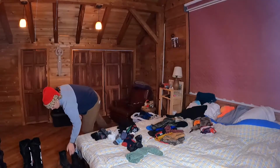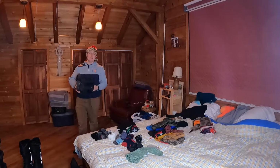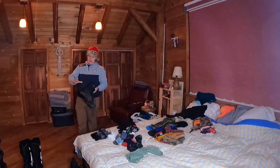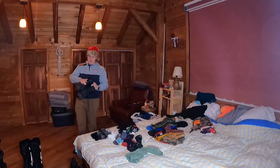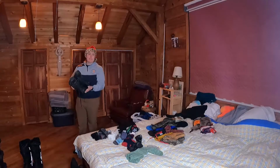I've had a couple of ankle injuries, so something that's got a little more structure to it has been important in the last couple of years. I think last year this is what I used as my travel boots. So these are Salomon insulated hiking boots with Thinsulate. These work great.